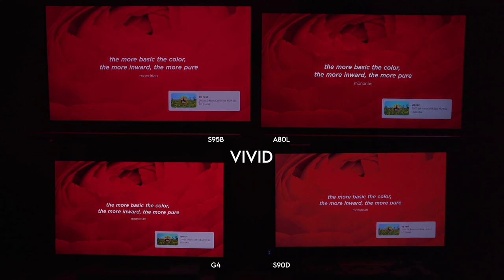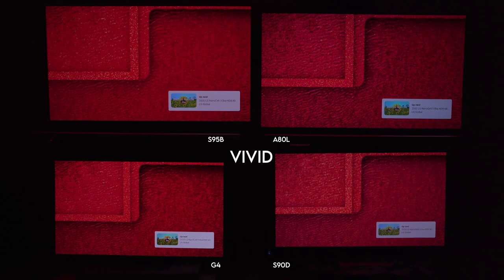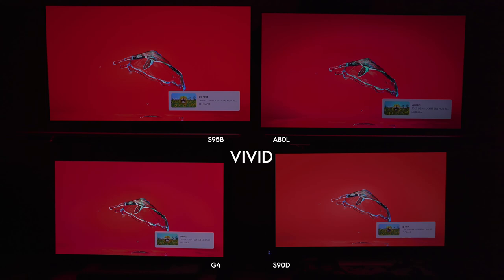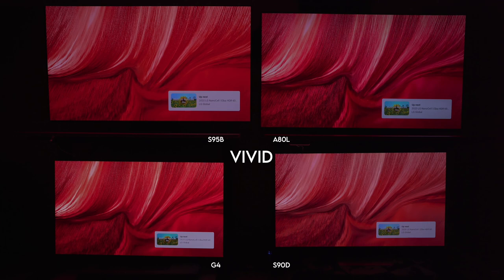Who does Vivid mode the best? Depends on what you define as the best, I guess. Yikes. I'll tell you what, that S95B is making that red just jump off the screen.